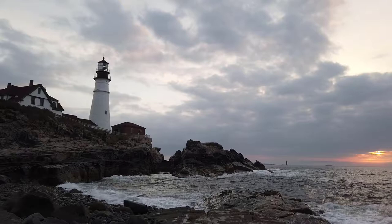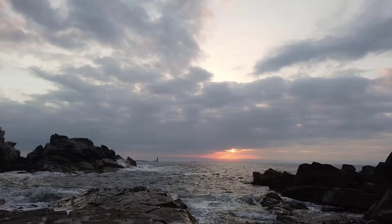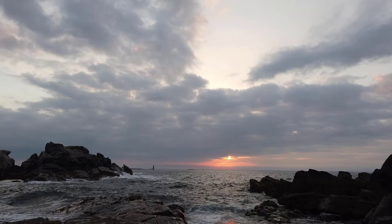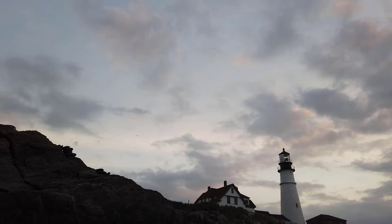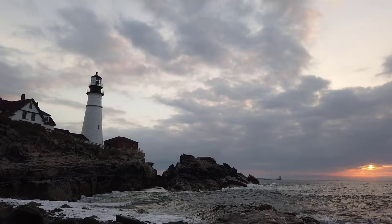Well, the sun has risen. It's right over there. Not much of a sunrise, not much of color. There's a little bit of light up there in the clouds, but not much. There's several drones flying in the area. I don't know if you can see them, but there's one right up there. But yeah. So now what I'm going to try to do is capture some of these waves coming in and crashing.